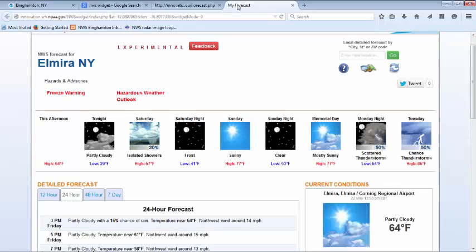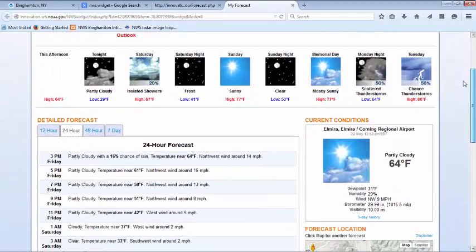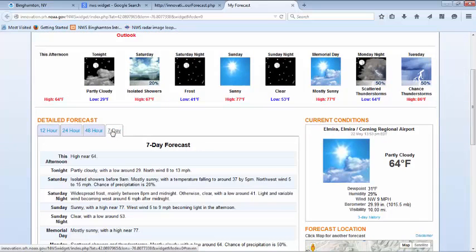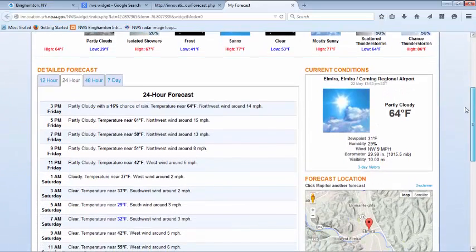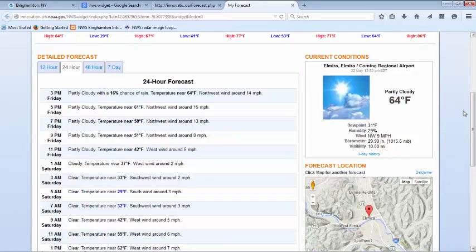Once you enter your city or zip code, you can get a forecast. In this example for Elmira, the low temperature tonight, we're forecasting a little bit colder, in the 20s. But you can also get an hour-by-hour detailed forecast, and that will really pinpoint when the coldest temperatures are. And again, we're expecting the coldest of the air to arrive tonight, just prior to sunrise.